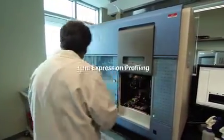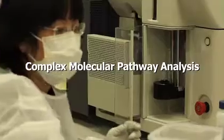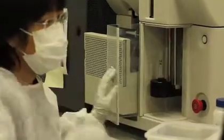function. Gene expression profiling, DNA sequencing, and complex molecular pathway analysis are all part of the comprehensive approach to medical research at VGTI Florida. Understanding what happens with an individual patient sample is obviously important, but that's not the whole picture. An individual patient is part of a larger, more complex study, and what we'd like to be able to do is to study and understand all of the genetic and molecular components of the human immune response. Why? So that we can come up with better therapies and treatments that'll be applicable to the entire world.